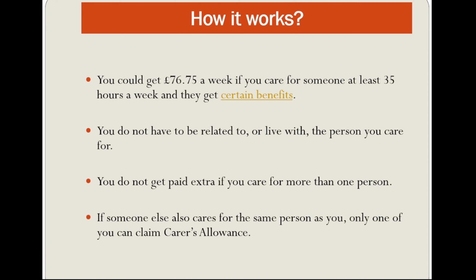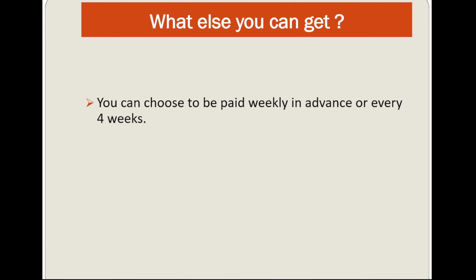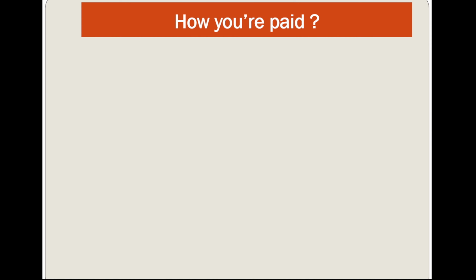If someone else also cares for the same person as you, only one of you can claim carer's allowance. What else can you get? You can choose to be paid weekly in advance or every 4 weeks. It will be paid into an account, for example, your bank account.